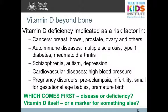So you can imagine that people who don't have as healthy a lifestyle, they don't get outside as much, they have low vitamin D levels, and they might be also at increased risk from some of these diseases. So it's hard to know whether it's really a vitamin D effect or whether it's just vitamin D's association with those other parts of healthy life.